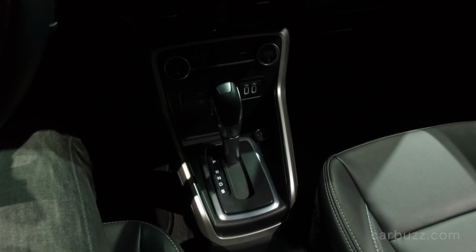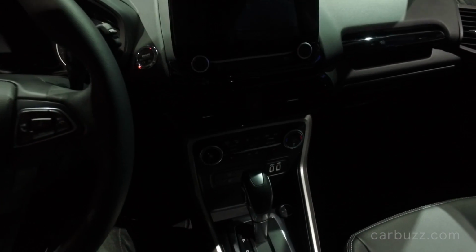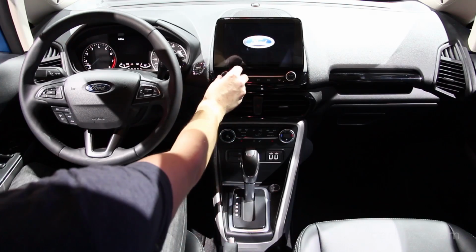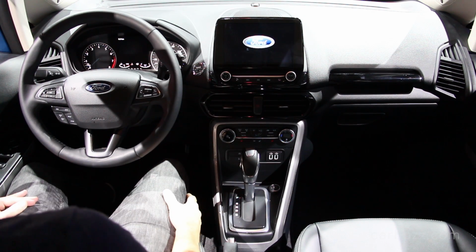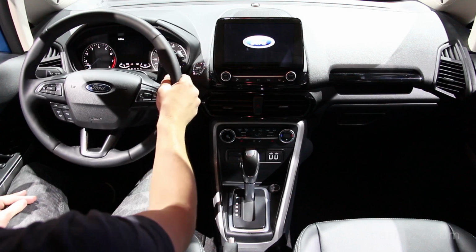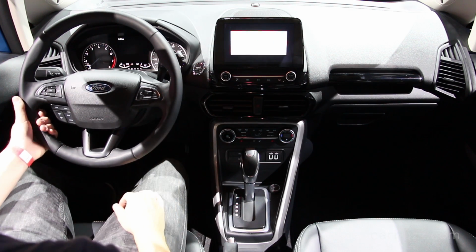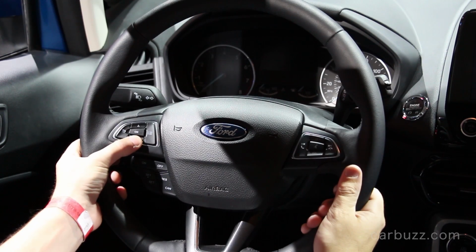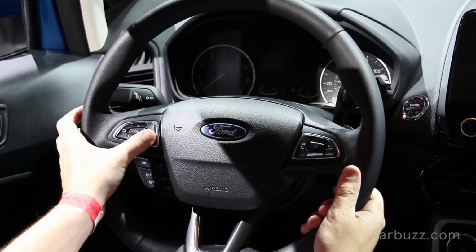And you see those 2 USB ports there right in front of the shift lever? Yeah, those are fast-charging USB ports. That's very much done on purpose. Ford is targeting this model for younger buyers, and connectivity was a really big thing. There's also a 12-volt power outlet and an available 110-volt outlet located behind the center console.